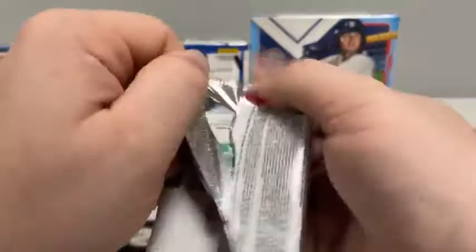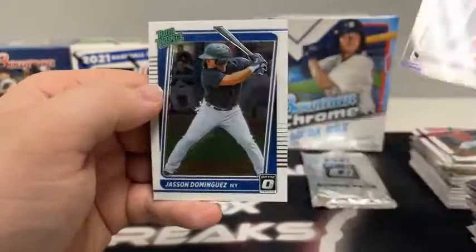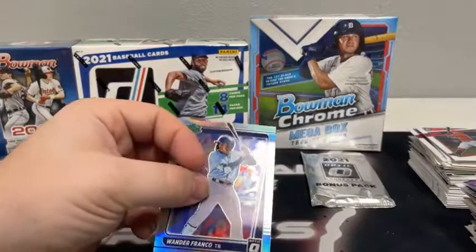And here is our last pack of Optic. We start out with Joey Votto. Got a Diamond Kings of Ketel Marte. Here's a silver rated prospects. That's a big one, Wander Franco for Tampa. And a base rated prospects of Jasson Dominguez for the New York Yankees. We'll sleeve and top load both of these. Very nice pack of prospects, and that's going to take us right into some 2021 Bowman, the Blaster.